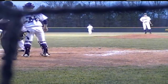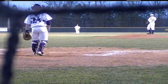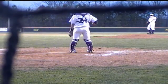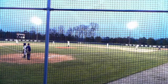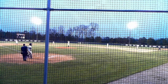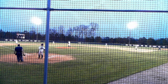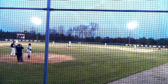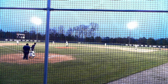Greg Benz coming to the plate for North Paulding. What did he do last time? He's 0 for 3. He's had a fly out to first, a fly out to center field, and reached on an error, I believe, to the shortstop in the first inning. Greg Benz is talking to his coach here. We've got two outs here in the top of the 7th. Nobody on.